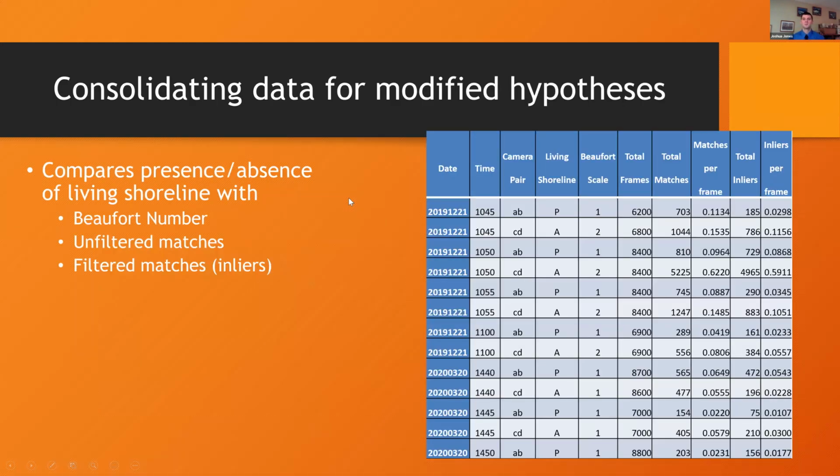So what I did was consolidate the data for my modified hypothesis, like I showed earlier. This table is just a little fragment of the actual table. You can see the date, different days I went out there, such as December of 2019, the time, camera pairs, P for presence of living shoreline, A for absence, and then the Beaufort Scale analysis, total frames, matches, and all that. So I consolidated this whole data and then got it through the R program to do the statistical analysis.